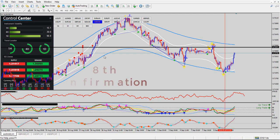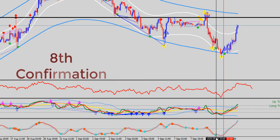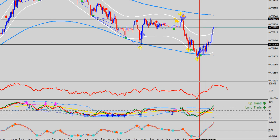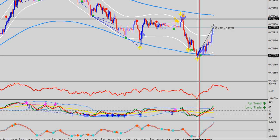Our eighth confirmation is these dots, these red dots and these blue dots. Blue dot means to take a buy trade, red dot means to take a sell trade. So we are here looking for a buy setup, and you can see that this blue dot was present, our eighth confirmation, and see how market went up really well.